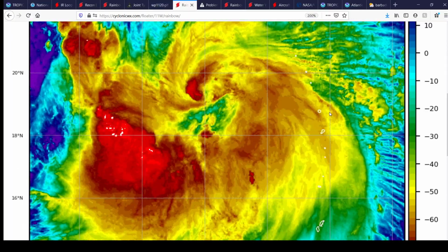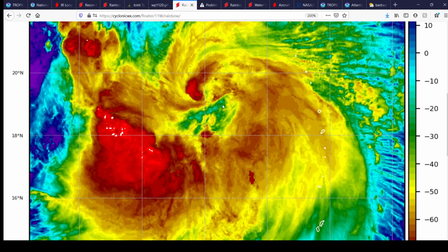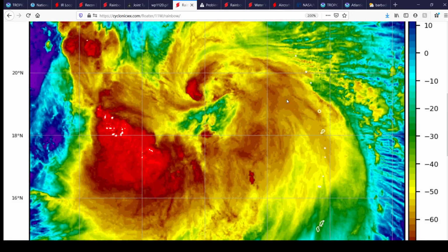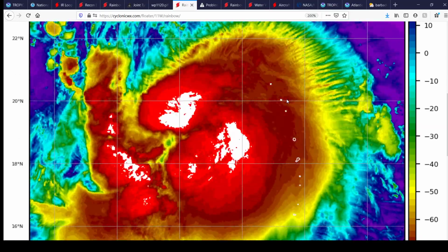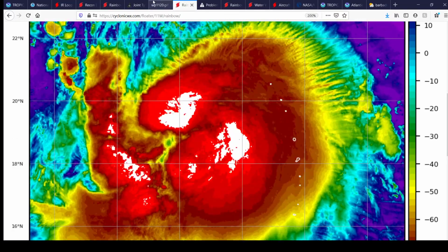But of course, the convection has waned a little bit, as to be kind of expected with storms doing this kind of intensification phase here. And you can see that center of circulation right about where my mouse cursor is in the last part of the loop there. Right about there, give or take, where the center of circulation is, almost smack dab in the middle of all that convection there, which of course is not a good sign in terms of the storm intensifying here. It gives it more of a chance to intensify later on down the road here.